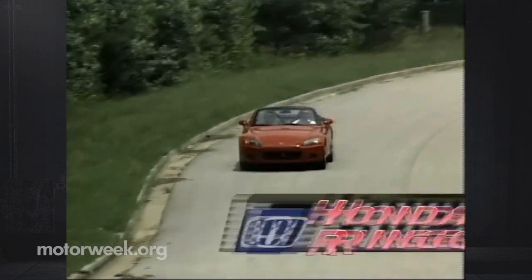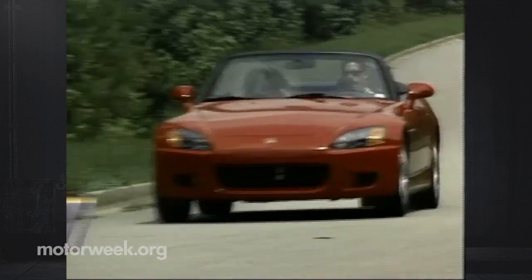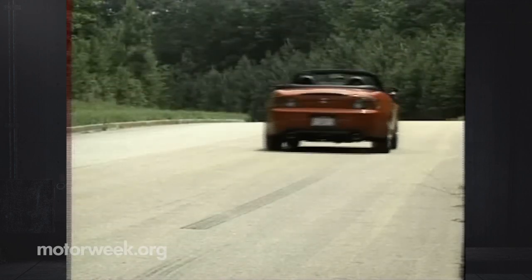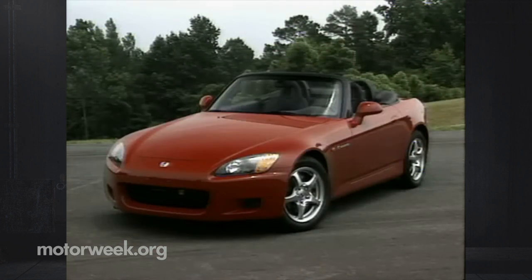Of course, any new car showroom would be a lot more interesting with a machine like the 2000 Honda S2000 on the floor. An all-new, from-the-ground-up two-seat roadster, the S2000 is one of the most hotly anticipated cars in Honda's history. But not its first real roadster. Honda has built several before, its most recent being the 1966 S800. A lot has changed in 30 years, however, not least of all a roadster's styling.